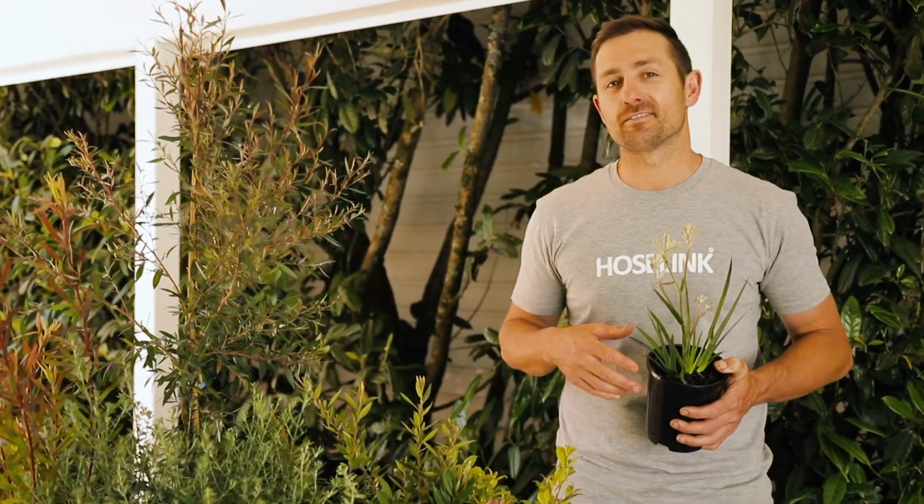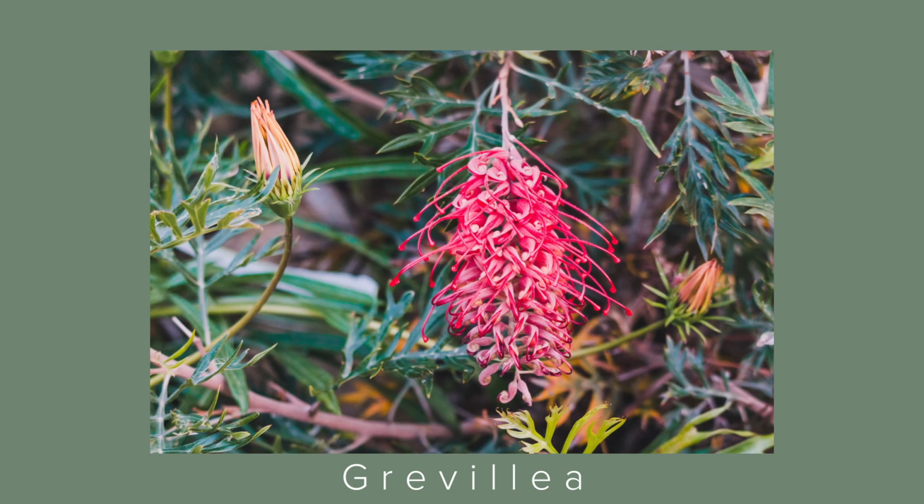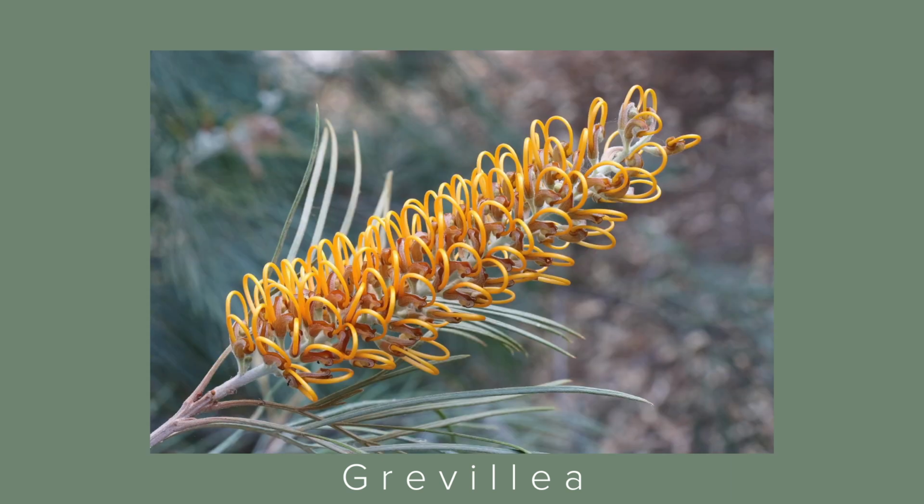There really is no better sun-loving plant than our Australian natives. Grevilleas flower almost all year round and have an amazingly vibrant and unique flower. They can be ground covers, mid-sized shrubs, and even large screening plants. But best of all, they will attract an array of native birdlife to your garden.